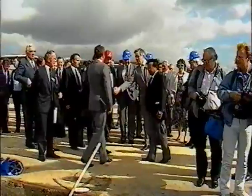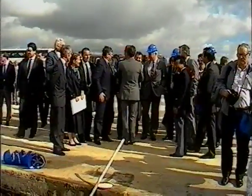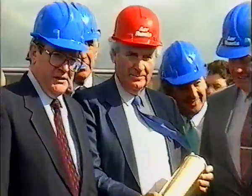Commencement of the pouring sequence was ceremoniously marked on the 24th of September 1987 by the Minister for Tourism and Transport, placing a capsule containing information relating to Aer Rianta and Dublin Airport in the 1980s under the pavement.